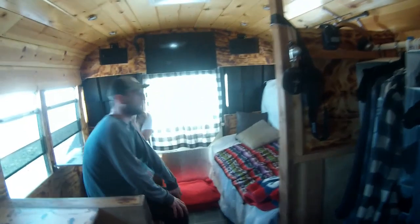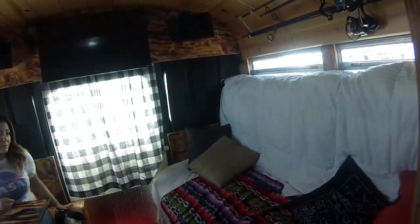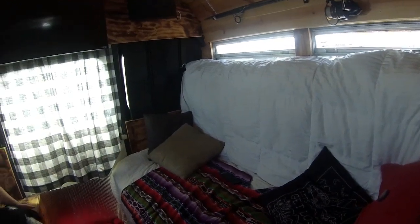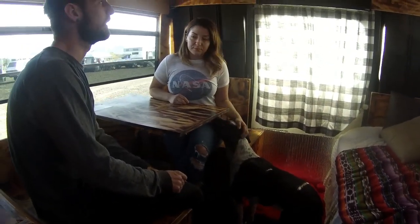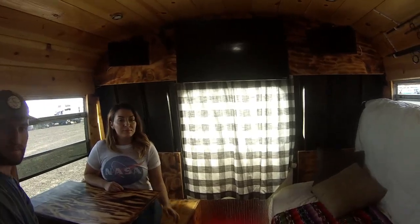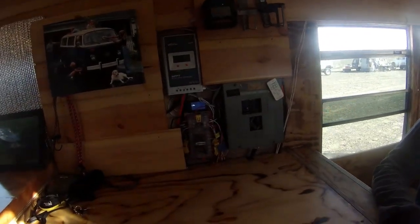And then as we get all the way back here, we have full couch, seating, dining area, and then the couch actually pulls all the way out to the seats here to make a full-size bed. And yeah, I've got my little entertainment system, and that's kind of the foundation here.